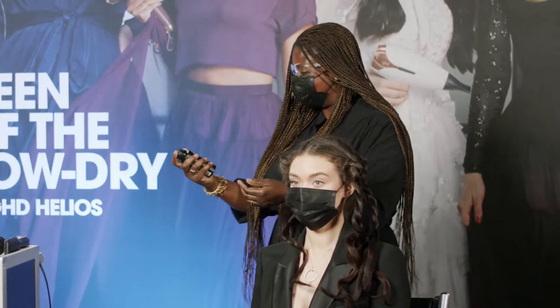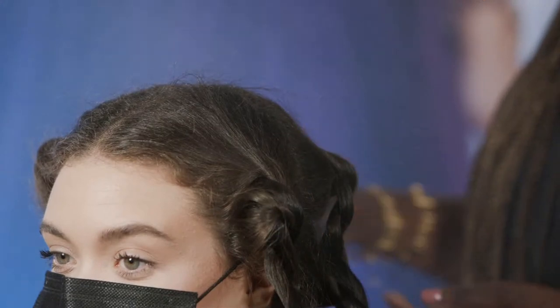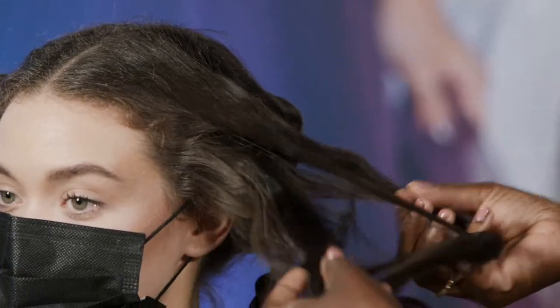So I'm just using a tiny bit of the, trying to get all the names right, Shiny Ever After. Just a little bit on the hair first, and just a tiny bit on my hands as well. And I'm just going to unravel these twists.